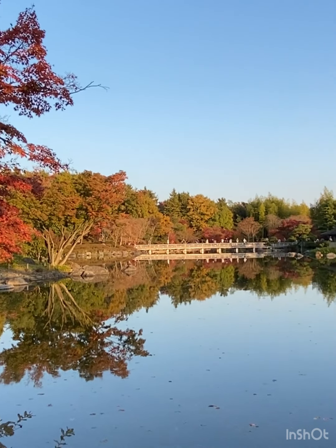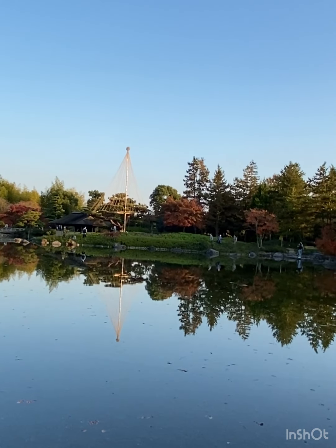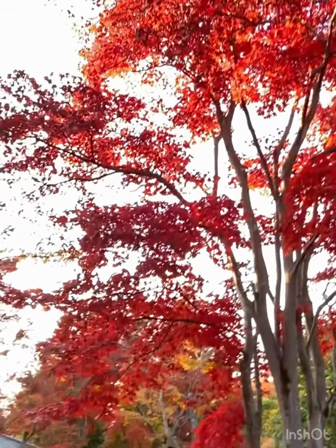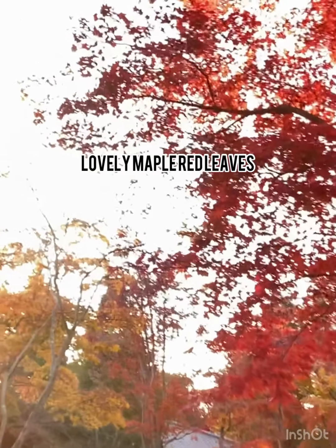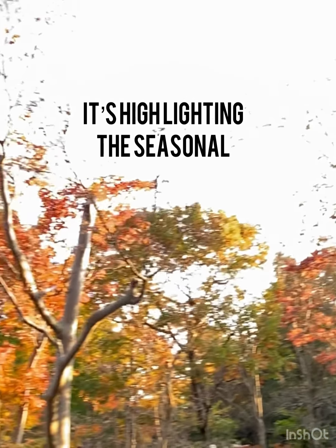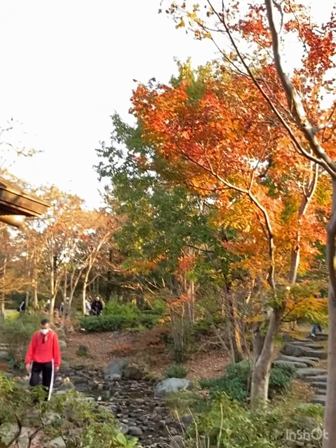So that's a very lovely kind of reflection over there. And see, over there is the bridge. So we can pass over there so you can see some other views. And look at this red maple of trees. It's so very amazing. And the reflection of the sun. So it's nice and lovely.